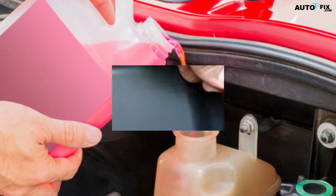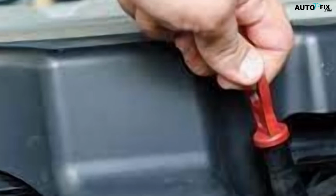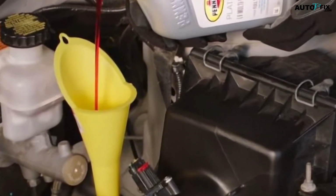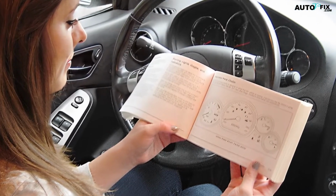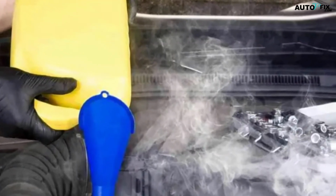You can find the transmission fluid dipstick under the hood. Just follow the yellow cap. Add transmission fluid until it reaches the full line on the dipstick. If you're unsure of what kind of transmission fluid to use, consult your owner's manual or ask a mechanic. Using the wrong type of transmission fluid can actually make the problem worse.